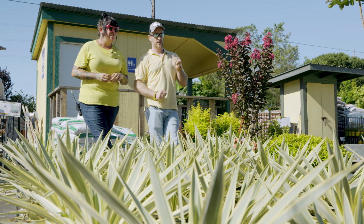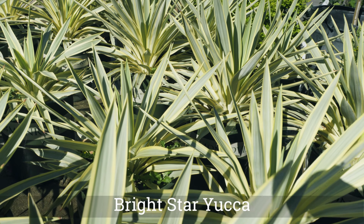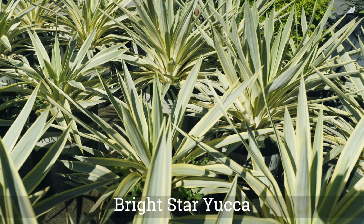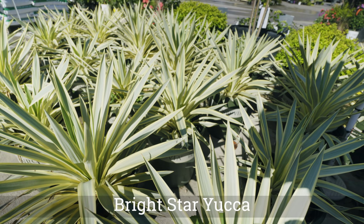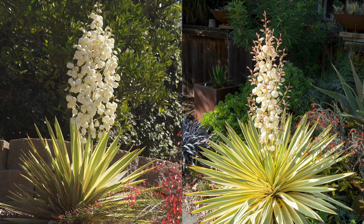These are yuccas, which are the more cold tolerant member of the succulent family. And in particular, this is the bright star. It loves the sun. It can totally handle our heat, our drought. It can handle a cold winter. And the bonus is it gets a big, gorgeous, fluffy white bloom.